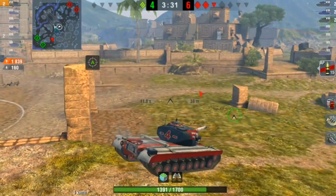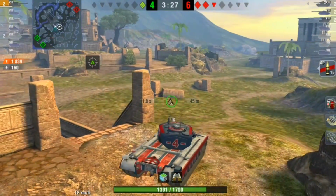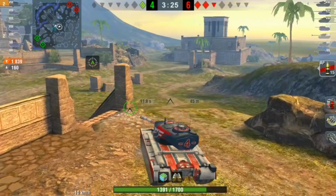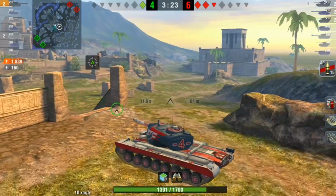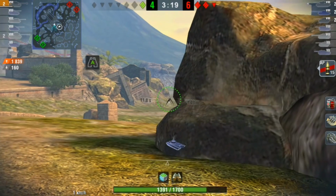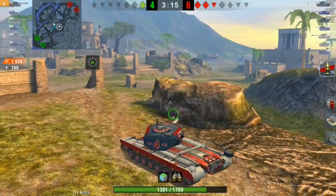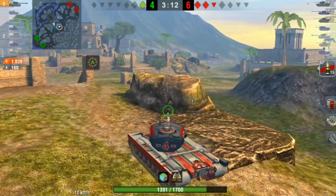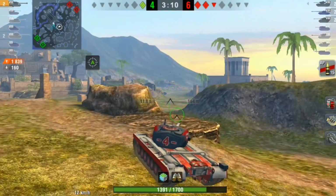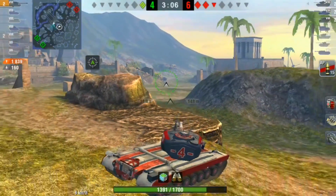Now my good friend Jojo is playing this battle. He's got 2 kills, but he now finds himself in a 1 versus 3. We have 4 battles for you today, and all 4 battles show just how strong this tank is. And it really is strong. Put into the right position, you can dominate games, dominate battles. Just like he's trying to do here.